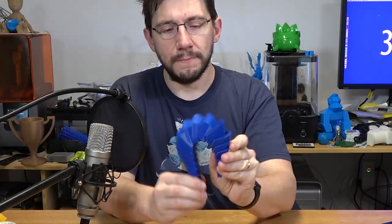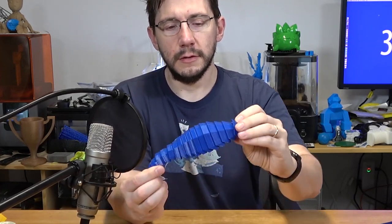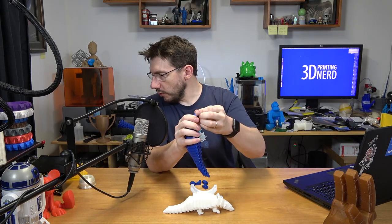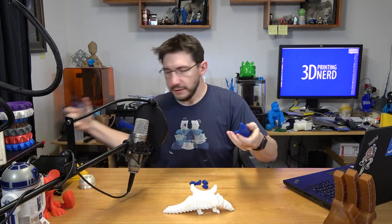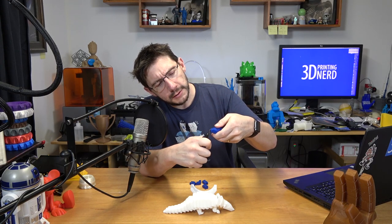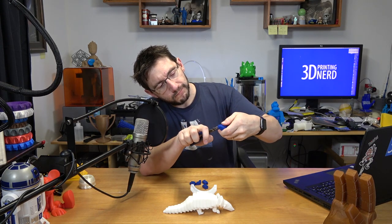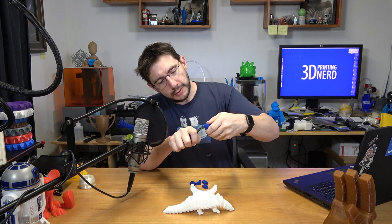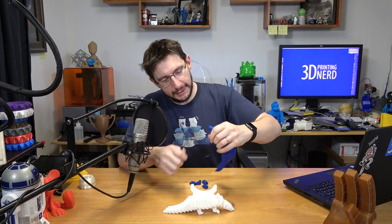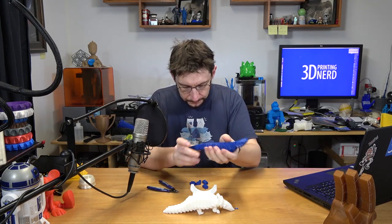There you go, you can kind of hear it. Work it through. There we go. Underneath the nose is some built-in supports, and I think sometimes those get fused. Let's see if I can get those off. There we go. Okay. Sort of. This pangolin may need some dental work.